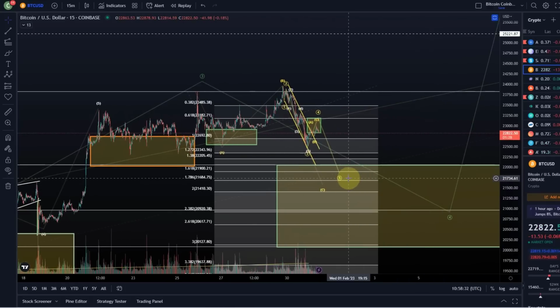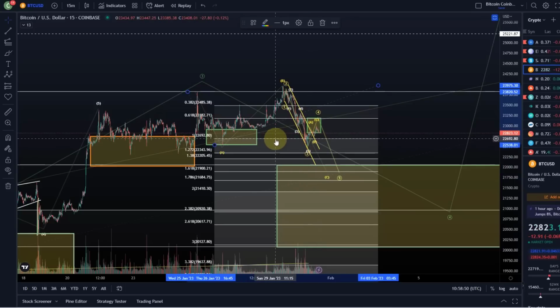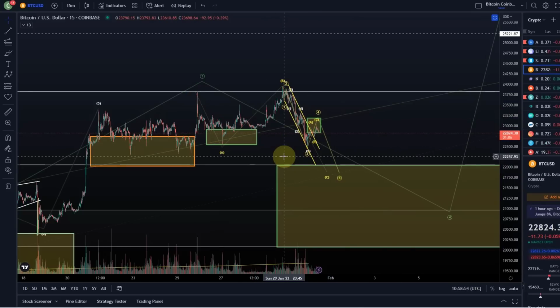Then the 1.618 extension takes us down to 21,900. Yeah, that would be a key target here for the end of that wave C, if this is the correct count. We already reached the 1-to-1 ratio. That's the very first target. We reacted to it, but not in an impulsive way. So again, at the moment, I am preferring continuation to the downside.